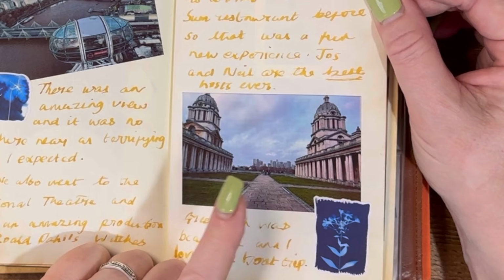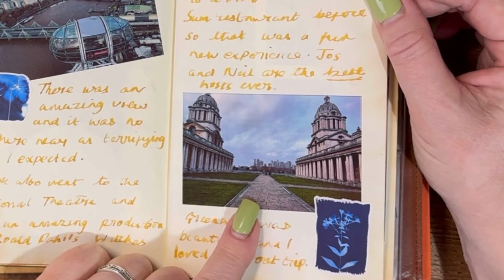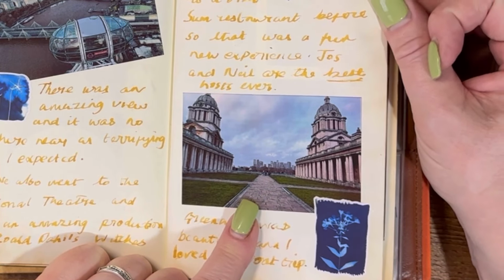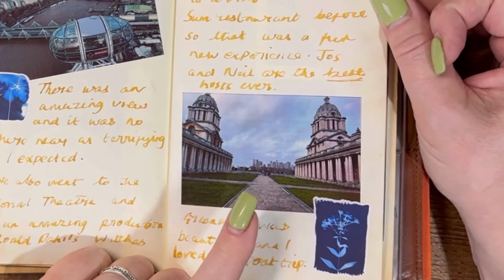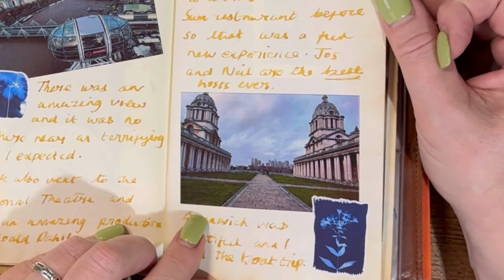This photograph is of Greenwich. We visited Greenwich. We went up the Thames by boat, and I absolutely love boats. So that was probably my favourite bit of the whole weekend. Just the ride. But we went to see Greenwich, which is beautiful. I would quite like to return and have a longer time there because it's really lovely.